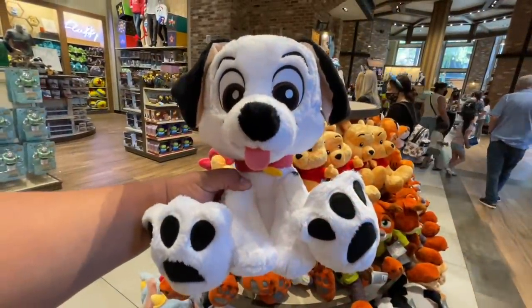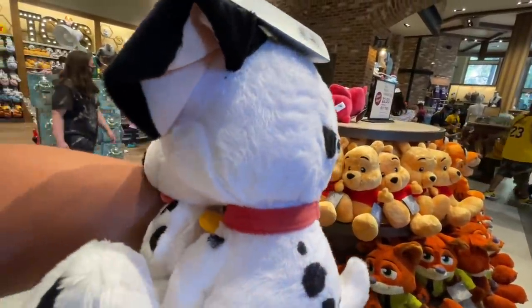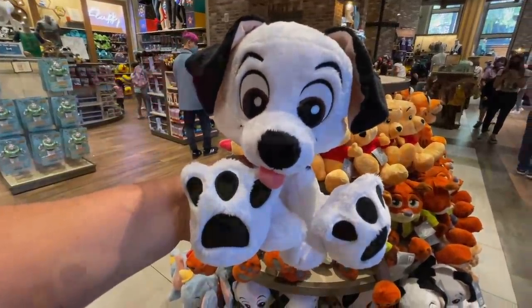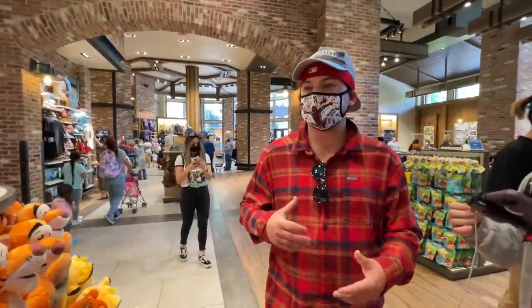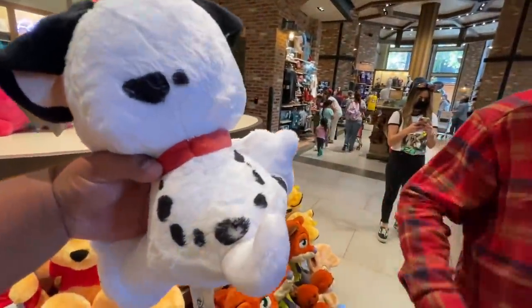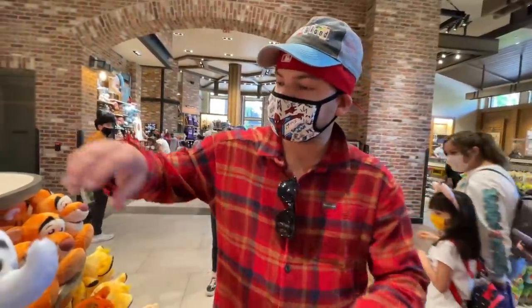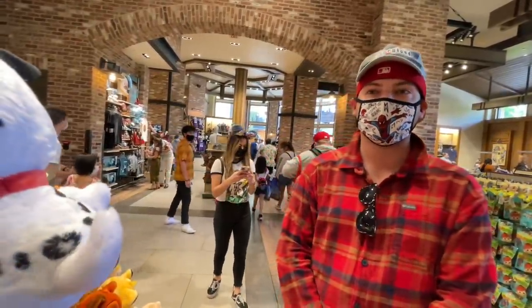We have some new Dalmatians that have arrived over here at World of Disney. This one's actually really cute. I don't think it has a name, but it's $26.99 if you are interested. All right, so how can you tell it's lucky? Because it's his horseshoe on the back, and if you look on the back of the plush, it's a horseshoe, and that stands for lucky. That's how I got the name Lucky in the Dalmatians movie.